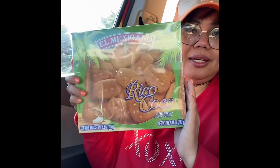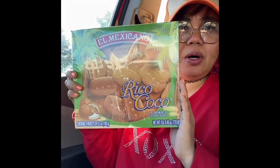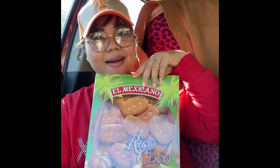And I got right here Rico Coco, and this is coconut flavored cookies, and look at that, that looks good. And it's El Mexicano. I'm just so excited, guys. Look at that. Are you excited? I'm so excited to try this. And then I got another one, the last one.